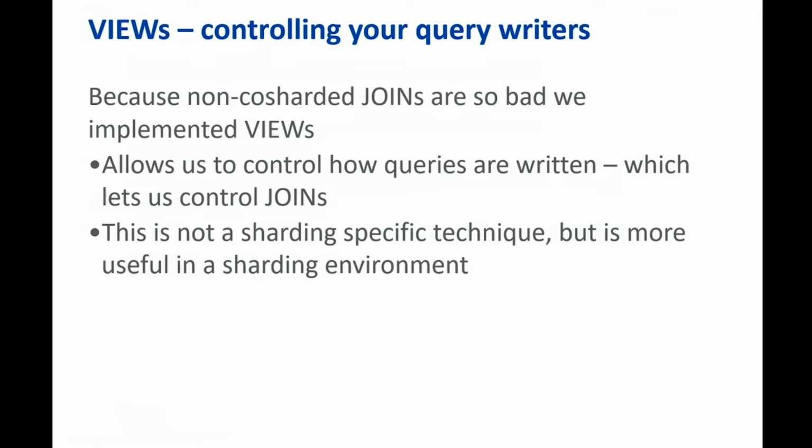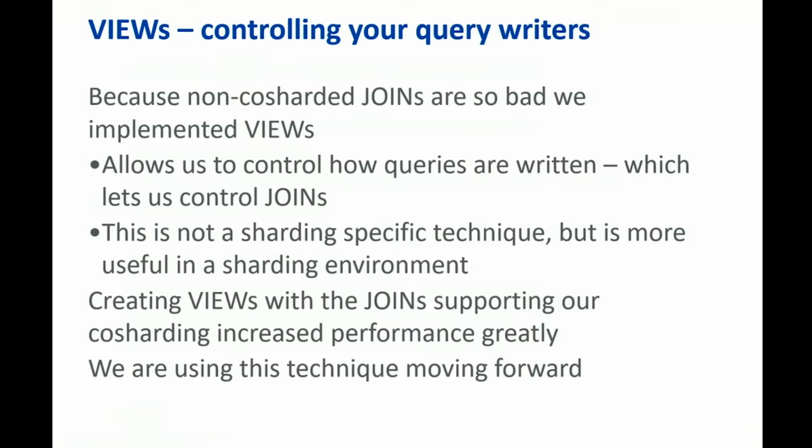What views do for us is allow us to control our query writers. We have query writers who aren't experts in our technology. In fact, a lot of them are more familiar with SQL Server, where we used to have the data. So if we want to control how they implement their joins, we did this with views. We just created a bunch of views and said, query on the views. This was a huge benefit for us. Now when someone says this performs terribly, we say, do the join like this. We don't have to tell them. It basically cuts down on support calls for us: use the views, and the views do the joins properly under our co-sharding architecture.